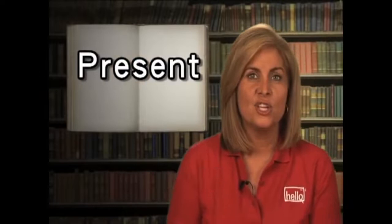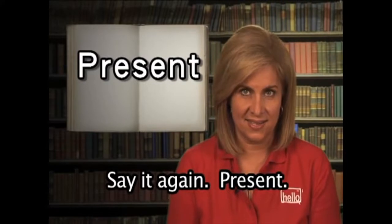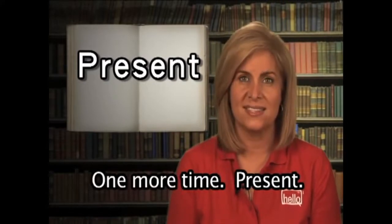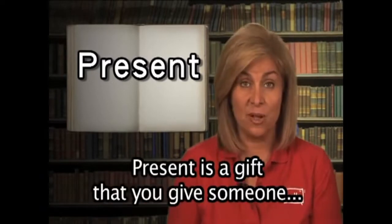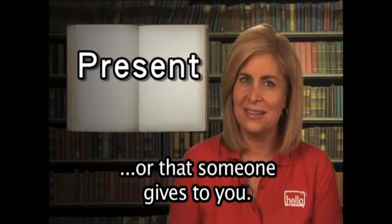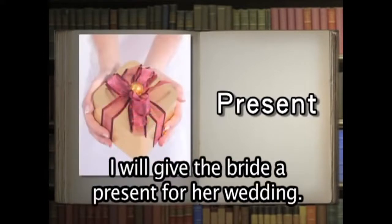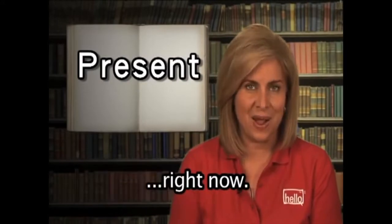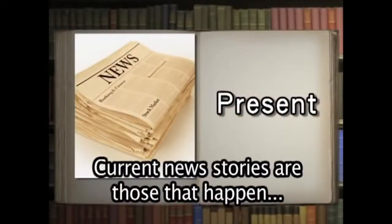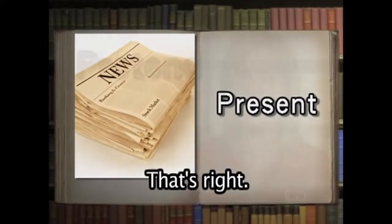Present. Present is a gift that you give someone or that someone gives to you. The table was covered with several birthday presents. I will give the bride a present for her wedding. Present also means the time that is happening right now. Current news stories are those that happen in the present.